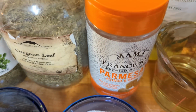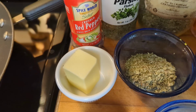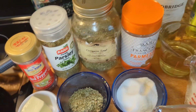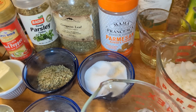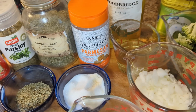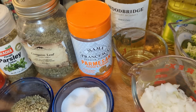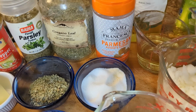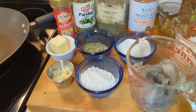3 tablespoons of oil, 3 tablespoons of butter, 1 1/2 teaspoons of salt, 1/4 teaspoon of black pepper, 2 cups of water plus the water from the stock we made. So it all totals up about 3 1/2 cups of liquid. Then 1 teaspoon of oregano, 1 tablespoon of sugar.